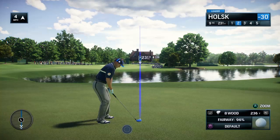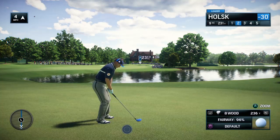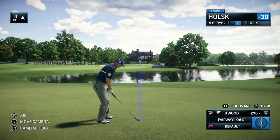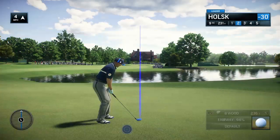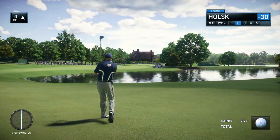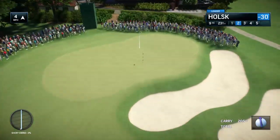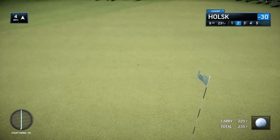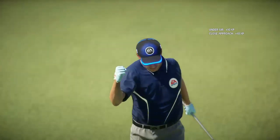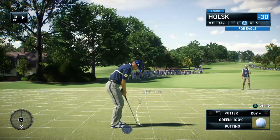Playing his second shot here at the par five. Appears to be what they call a commercial play, very solid. That was just a gutsy shot right there, and a good look at eagle coming up. Some snap, though.